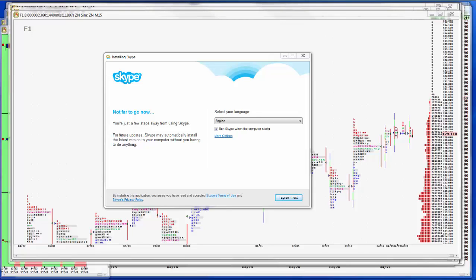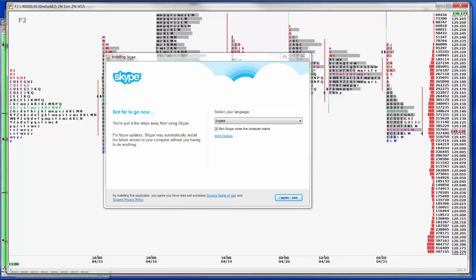F1 screen says be a seller. F2 screen says we're a seller, so there's no conflict. So we're looking to be a seller in the ZN.